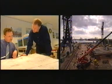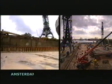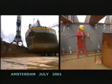While their complex work continues, the Giant 4 is transported to a dock in Amsterdam to be modified for the lifting operation.